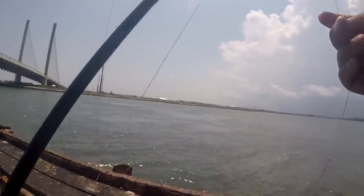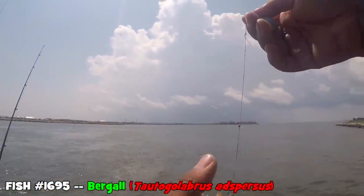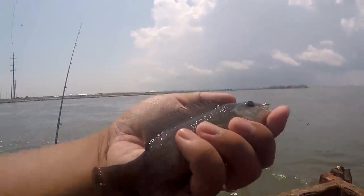It's a Bergal. Knew there was going to be Bergal here. Tried to catch some Tautog. Little Bergal showed up. That's good though, using this cut bait.